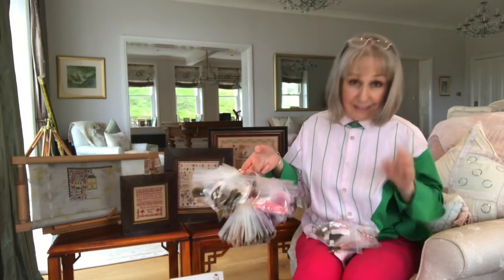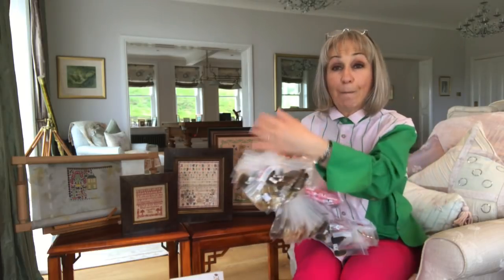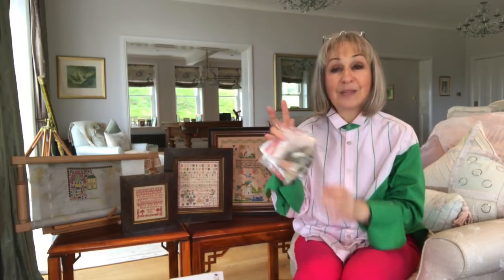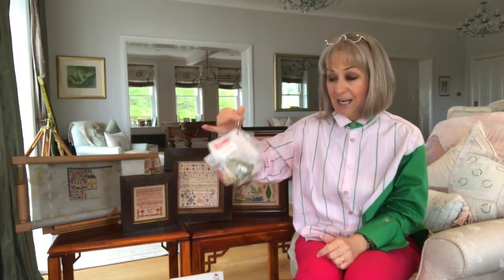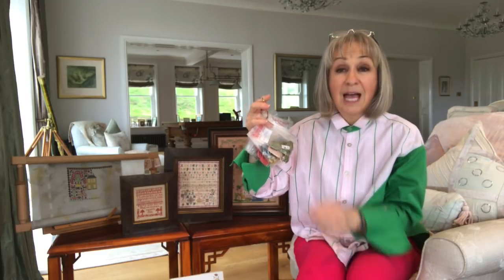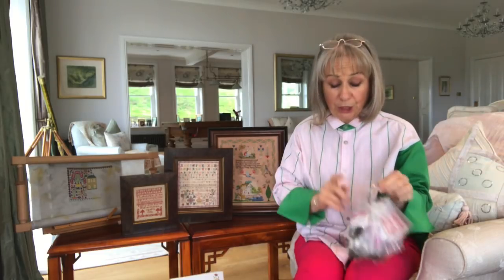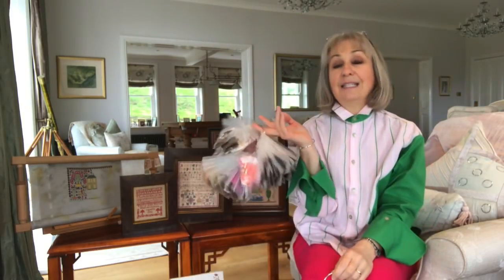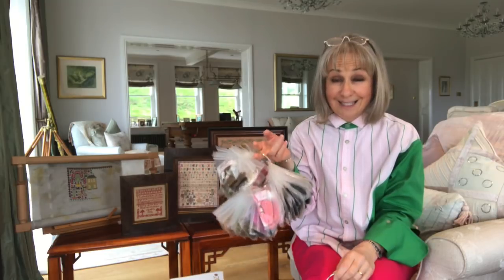And what I do, if I was stitching a model with soie d'Alger, I would pull the bags for the colours I want, and then I would put them on a small bag, and then that small bag I would hook onto the side of my stand, and I would work from them like that. When I finish my model, I would then transfer these bags back into my storage rings, and that's the easiest way I find of working and storing the soie d'Alger silks.